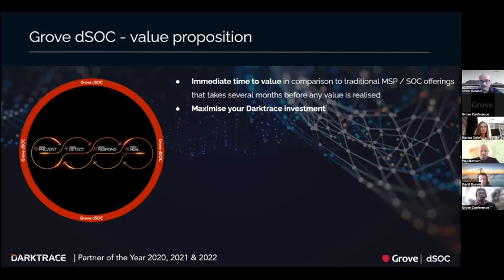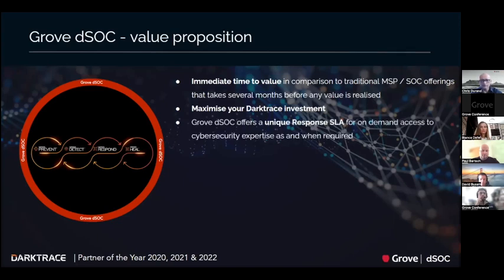We offer a SLA. Suffice it to say that all of the actions we take, all of the remediation tasks we assist with, all of the recommendations we make will be within a service level agreement. And that's quite important. Darktrace themselves might not offer a SLA, and that's for good reason. They're a tech vendor, not a services supplier as Grovies. So that's quite important, to make sure that everything is governed by a service level agreement.